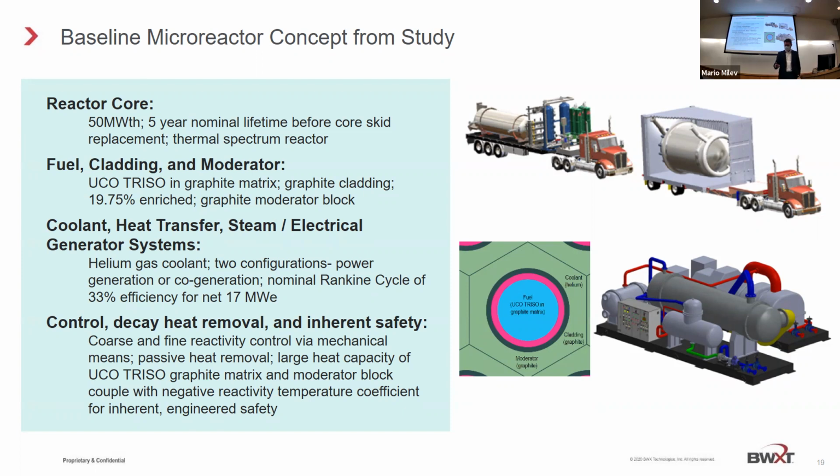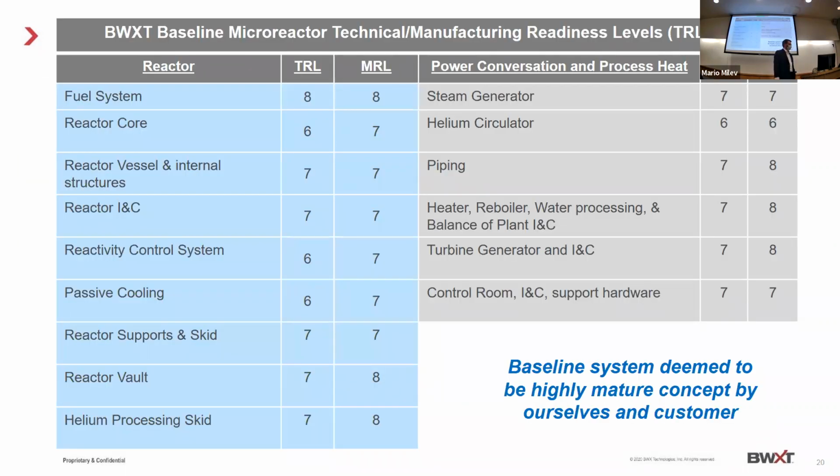And this is a beam cell. So you see a TRISO graphite matrix, and then the coolant would flow in this area here, between the TRISO and the graphite, which helps keep your moderator cool by running coolant between them.